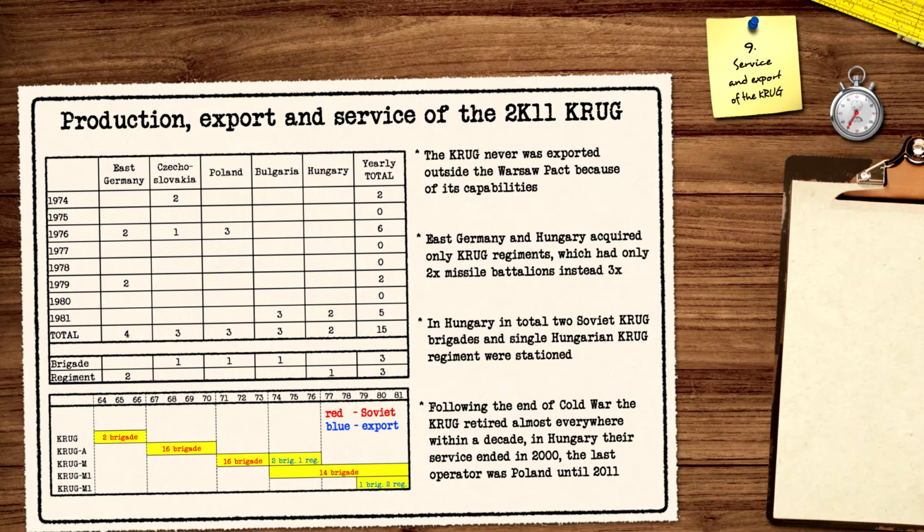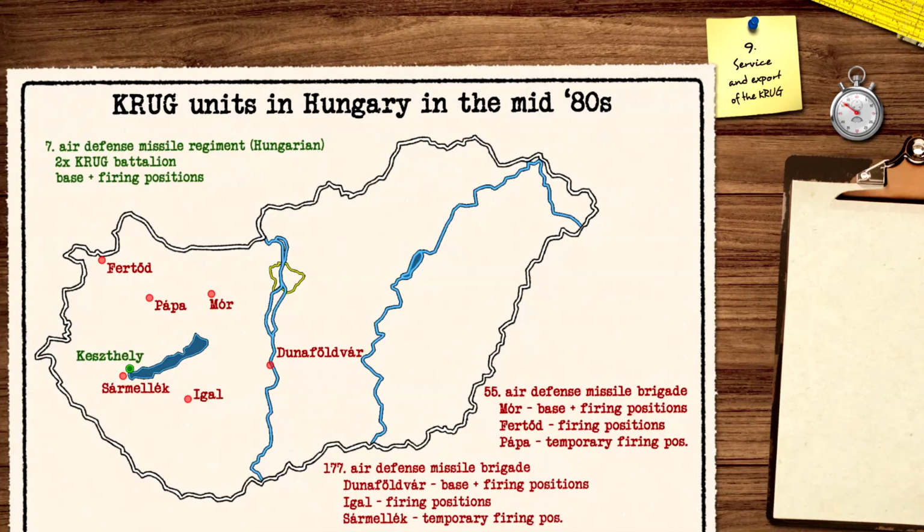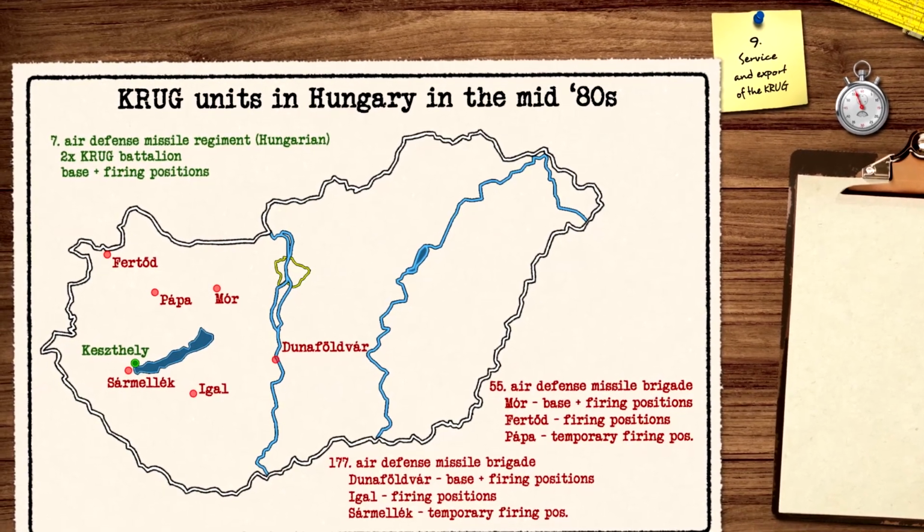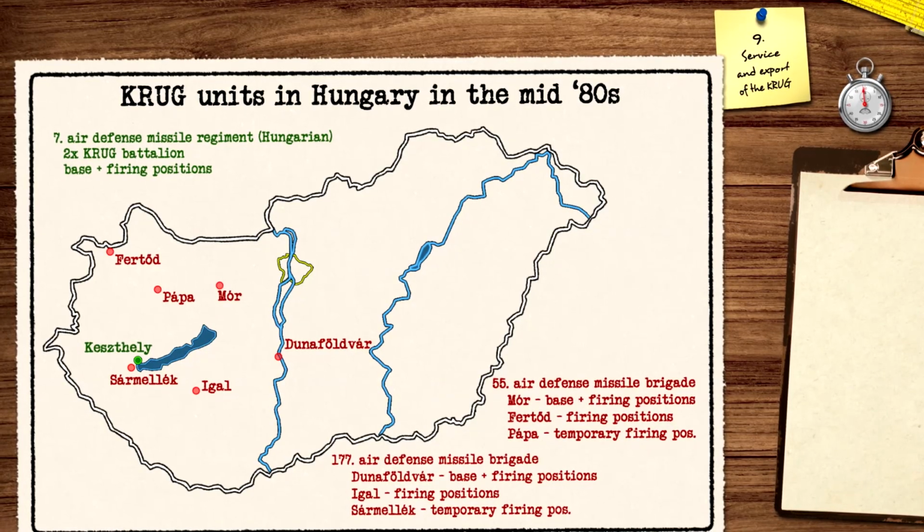Interestingly, two countries, Hungary and the German Democratic Republic, or more commonly known as Germany, had only a KRUG regiment instead of a brigade. The KRUG regiment had only 2 battalions instead of 3, so it had only 6 target channels instead of 9. In Hungary, a total of 2 Soviet KRUG brigades and 1 Hungarian KRUG regiment were deployed in Transdanubia. The Hungarian People's Army 7th Air Defense Missile Regiment had 2 battalions in Keszthely, while the Soviet Southern Army Group had 2 full brigades stationed in Dunaföldvár, Igal, Mol, Fertőd, Pápa and Sármellék locations.